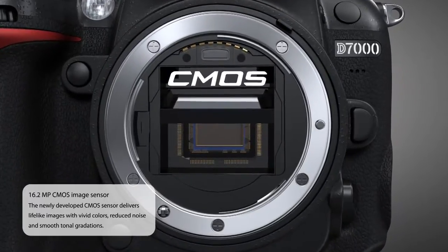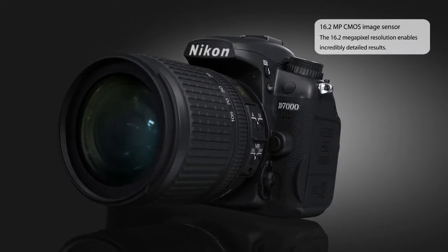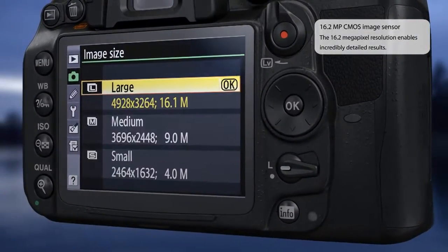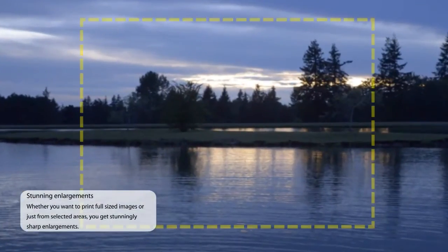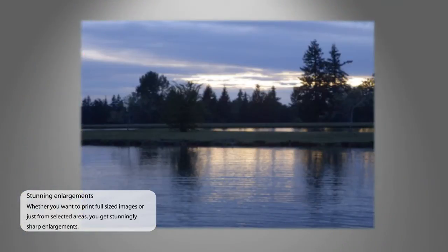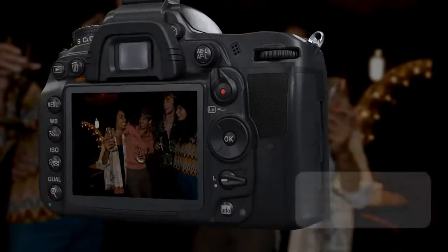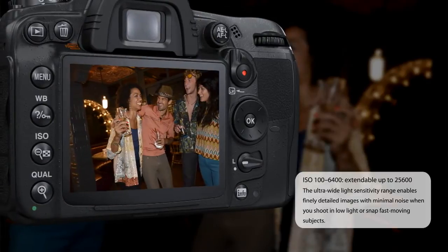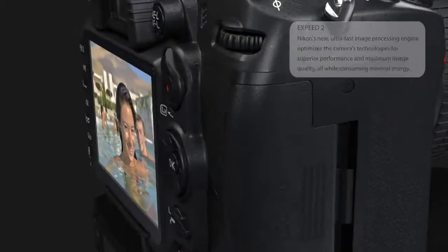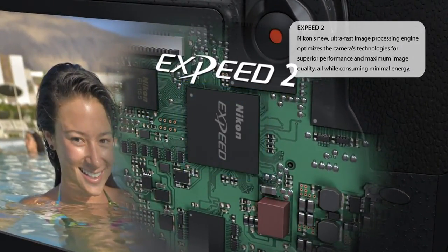The newly developed 16.2 megapixel CMOS sensor delivers crisp, detailed images every time. And you can enjoy stunning enlargements even when cropping in on your images. With a high ISO of up to 6400, you can capture finely detailed night and action scenes with low noise. And Nikon's new X-Speed 2 image processing engine optimizes camera performance to enhance image quality, precision, and speed.